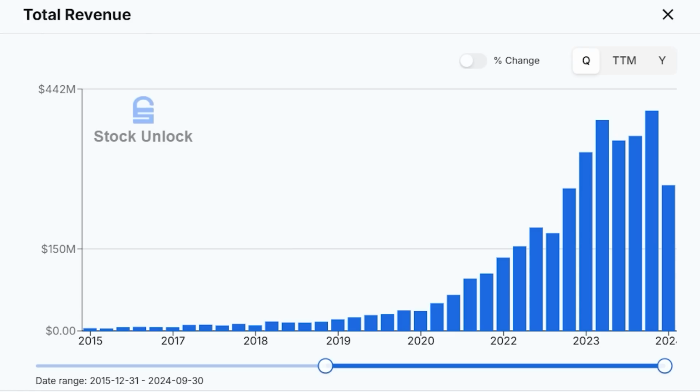All right, so now let's head back over to Stock Unlock, and let's take a look at some of Celsius's key metrics here. So right here, we are taking a look at its total revenue, and we can clearly see that this quarter was a weak quarter for revenue. However, even with that $124 million boost to revenue, if Pepsi actually ordered product this quarter, then revenue still would have been down on a quarter-over-quarter basis and basically flat on a year-over-year basis.